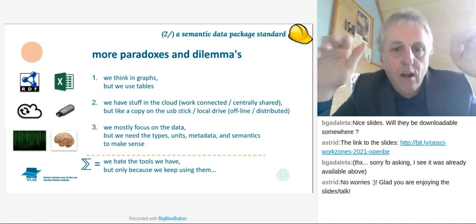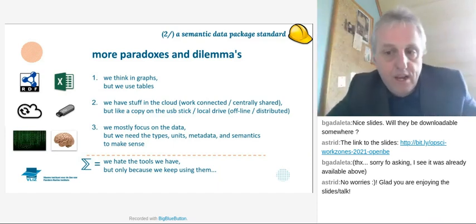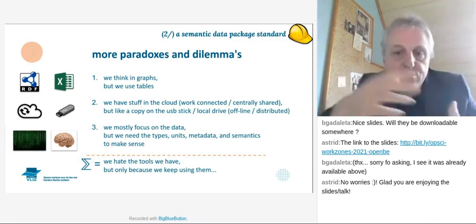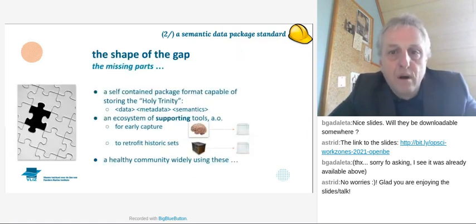A highly custom, personal fit, mostly without any documentation, absolutely without any formal semantics. And the result is that we introduce obscure layers of wrapping that turn that well-intended glass box into the dreaded treasure box. And I know up to now I've mostly been talking about the lack of tools. And yes, this slide as well, it does so when it suggests there should be an ecosystem of supporting tools.